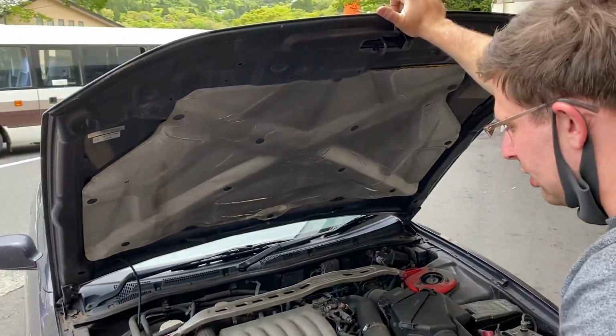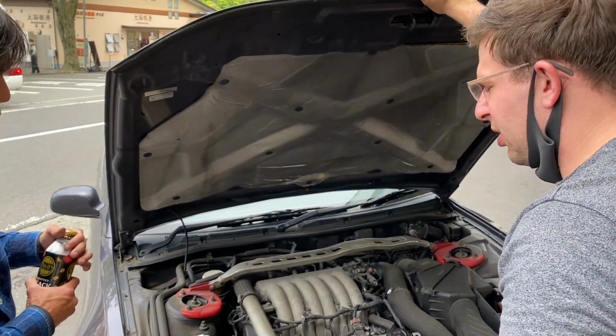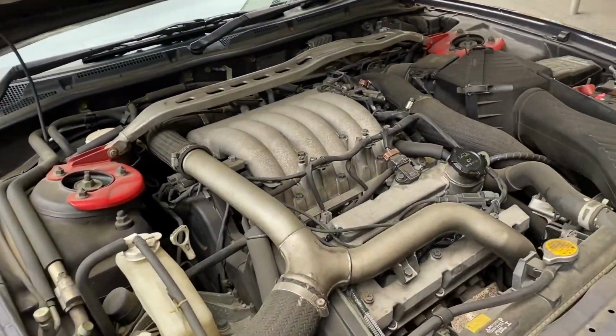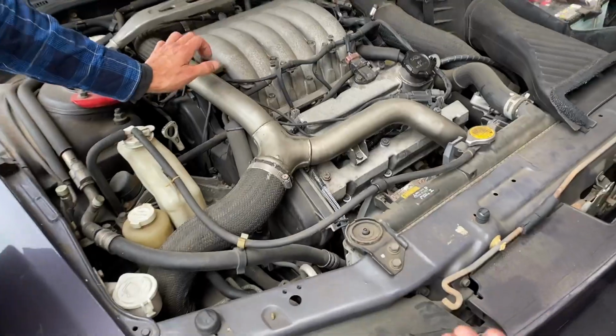Actually, on Yahoo Auctions here, I did see some intercooler kits. They're about 40,000 yen as well. Right. Everything's like 40,000 yen. Like everything. And it's all hard lines, aluminum front mount.